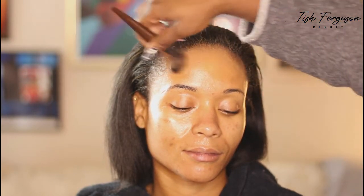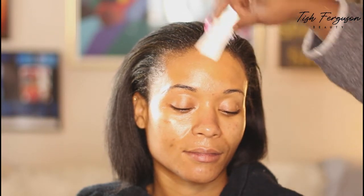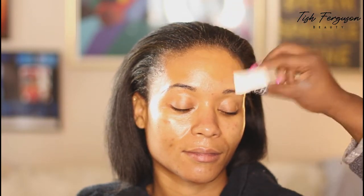So here I have started to apply her foundation. I am using Danessa Myricks Beauty foundation, but now, yes, I'm going to talk about products and I'm going to name drop on products, but I just need you guys to understand that whatever you have in front of you is what you can use. Master the things that you have before you get new ones.